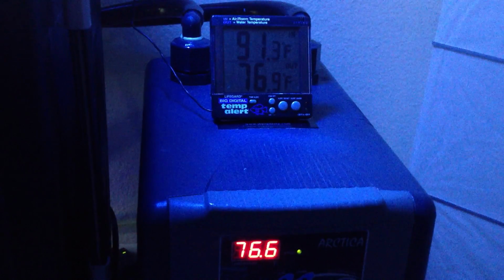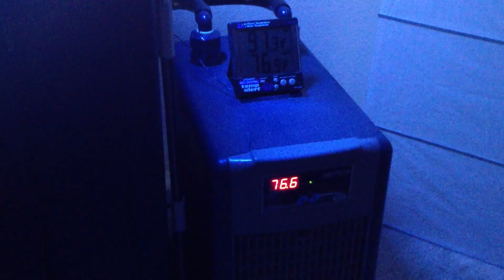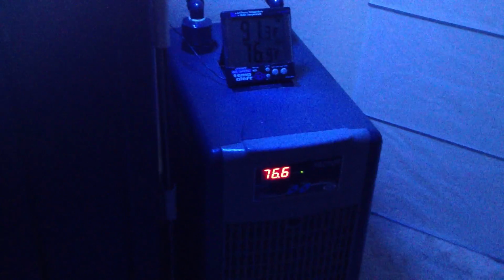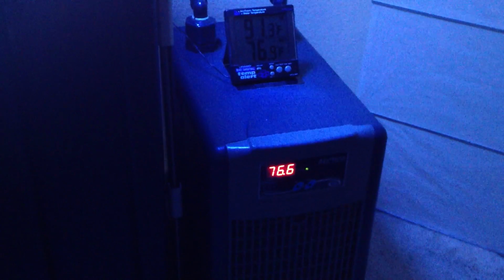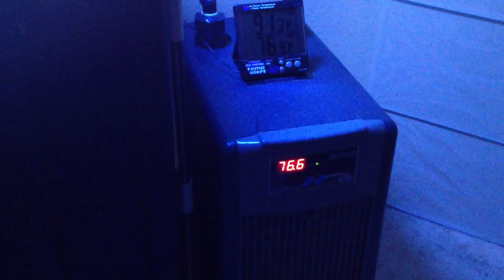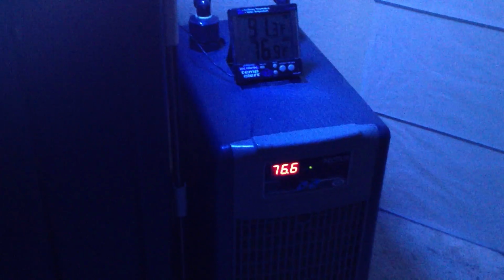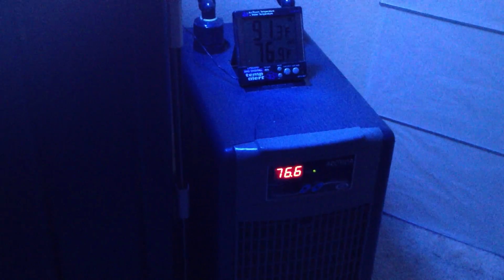Now this chiller is a 1/4 horsepower JBJ, and the way it works is it'll give you a temperature that you put into it plus or minus a degree. What I mean is that for instance, I set the temperature for 77 degrees because it's kind of the sweet spot. And what will happen is, as the temperature rises in the tank to 78.1 degrees, the chiller will kick on.